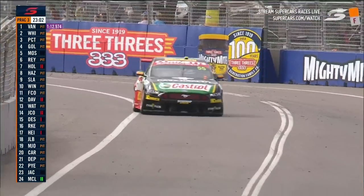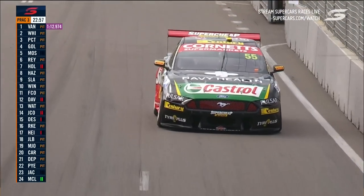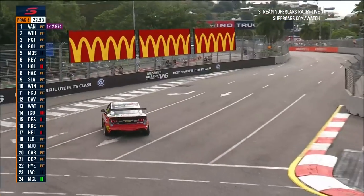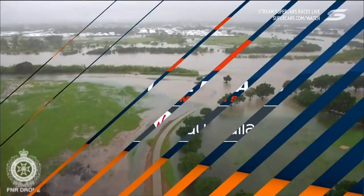One of the real tricks to this racetrack is negotiating this bumpy braking area from top speed, then trying to get into this apex, which is quite a long way around the corner, and they've eased that wall a little bit on the left-hand side.